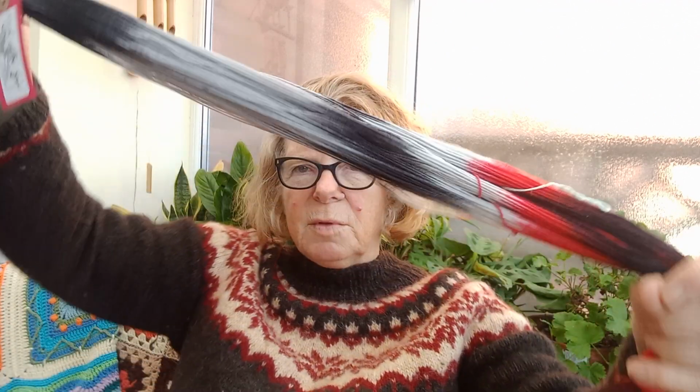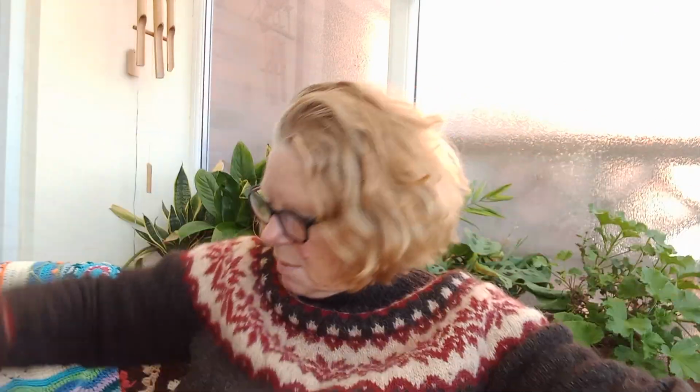I bought this at Yarndale, and it's from Mothy and the Squid, who I use a lot. It's called Cock of the Rock, which I thought was most suitable for Mr. W because he is Cock of the Rock, and it's superwash merino with nylon, as many sock yarns are. So certainly Mothy and the Squid's are. That'll be interesting to see how that one comes out. And I've got a little mini skein to do the cuffs, collar, and everything else.